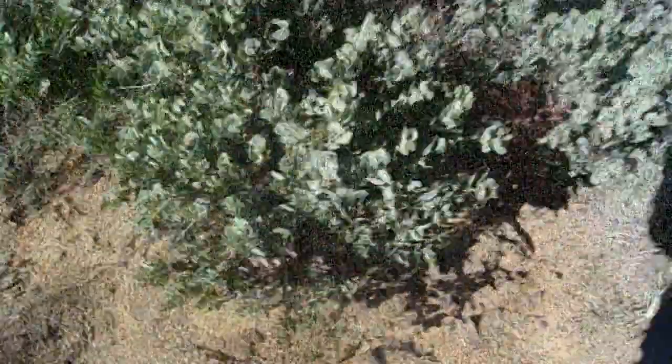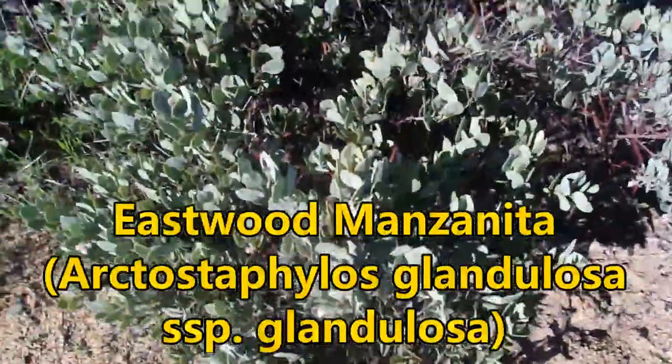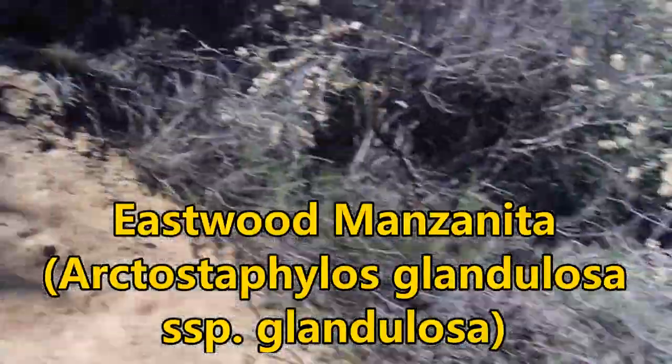Of course, here we go. Eastwood manzanita, Arctostaphylos glandulosa, subspecies glandulosa. Very abundant in the Santa Ana Mountains.